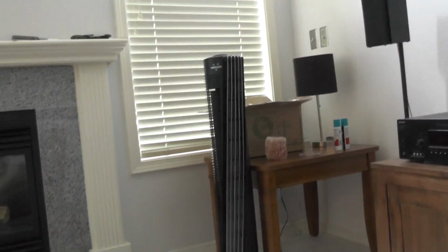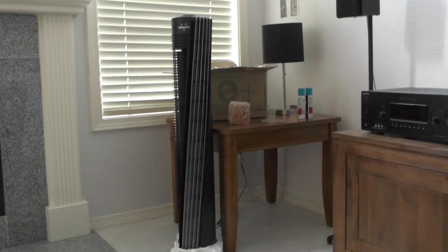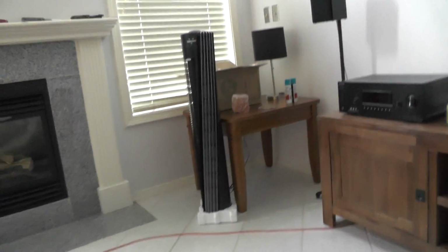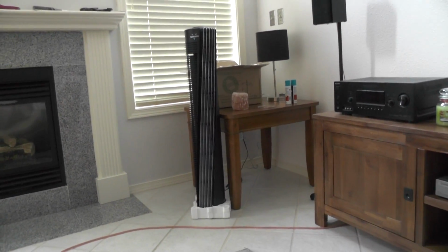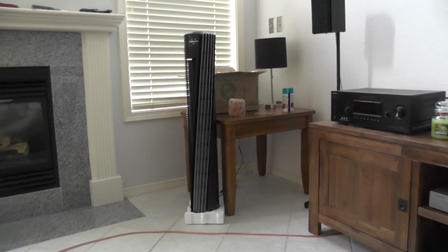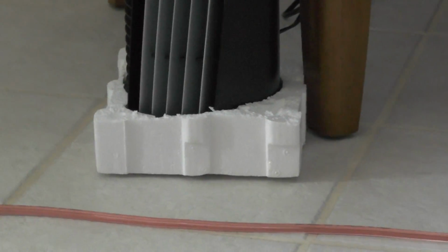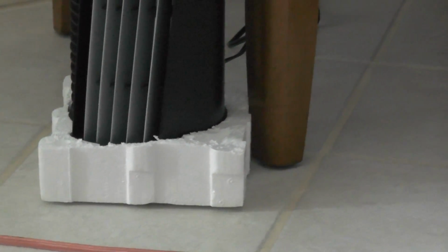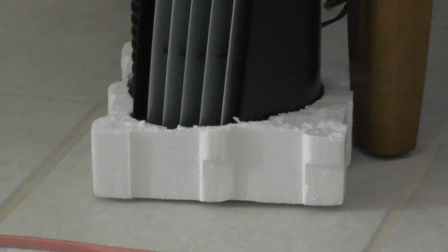And this thing here is a fan. It's called the Vornado. As you know, we had an incredibly hot summer here. We needed a big fan for the living room. Problem was, we couldn't find one that would be big enough for an area this big. This is the biggest one we could find. But the damn thing didn't come with the base. We bought it, we opened it, no base. So we couldn't even stand the damn thing up. So I actually took the styrofoam from it and cut the styrofoam so that it would stand up.